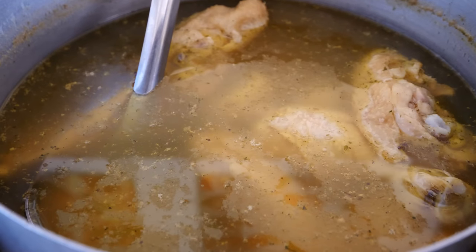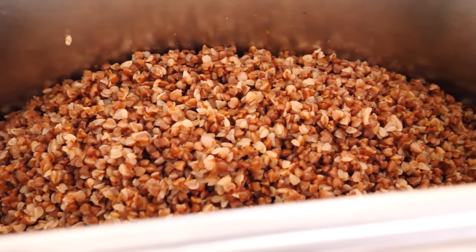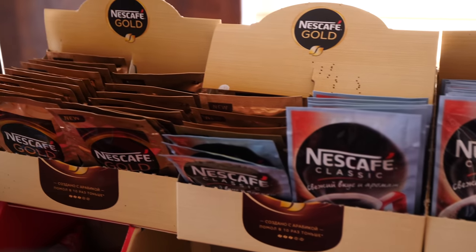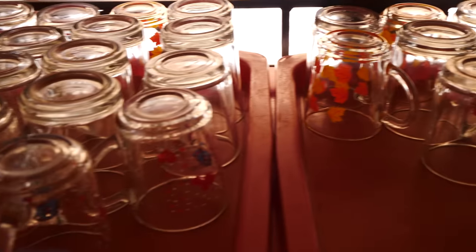What do you think? What do you want? One of everything? No. And this one, what is this? It's we call manna kasha. Instant coffee, okay, great. Instant coffee, got some bread, then they have some tea, right? Yeah. Awesome, okay, let's order some stuff.